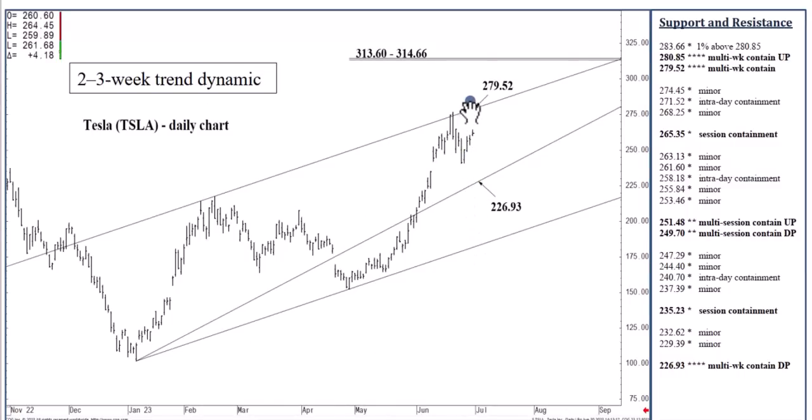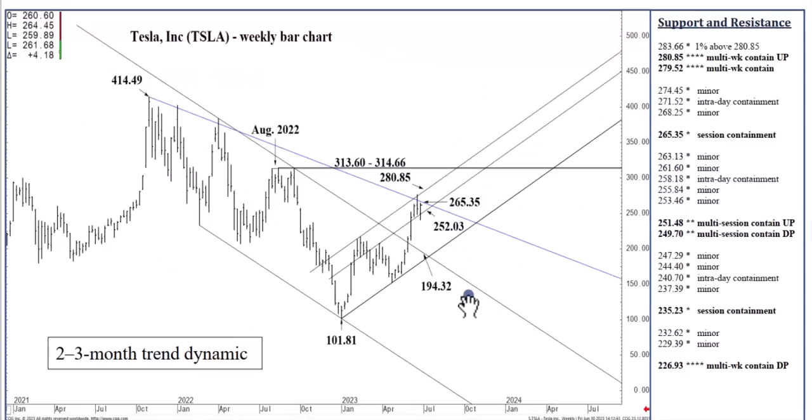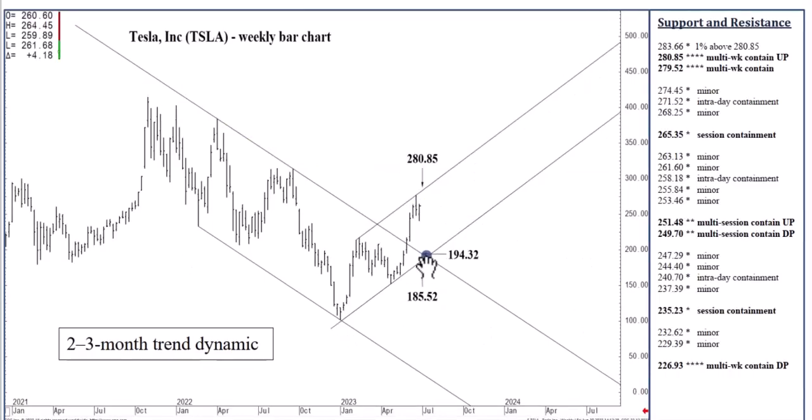We're about a week and a half into testing 279.52, and I've been mentioning all along that we could fall back into the 190s. I don't have that label down here, but we could fall back into the 190s within 2 months of testing it. And so if over the next couple of weeks we close below 226.93, we could by the end of July actually test that longer term support in the mid 180s to lower 190s, 194.32, 185.52. This area here would become a 2 to 3 week objective if we settle below 226.93.